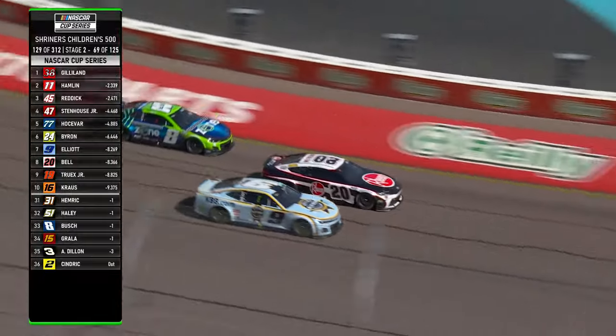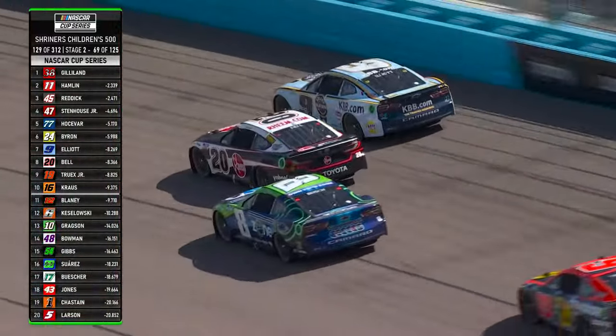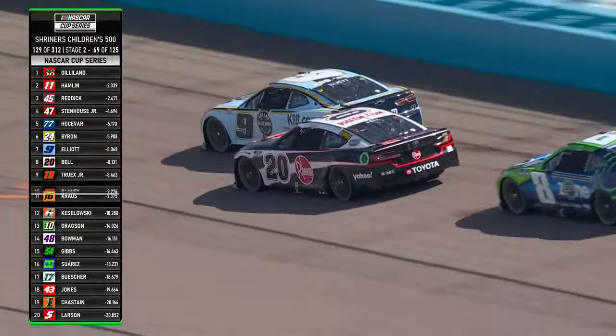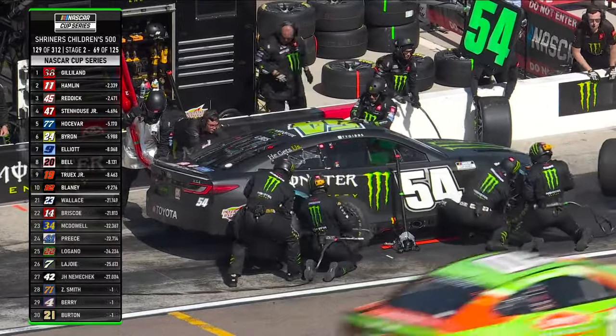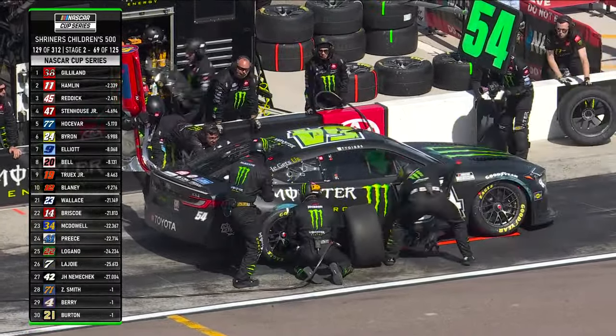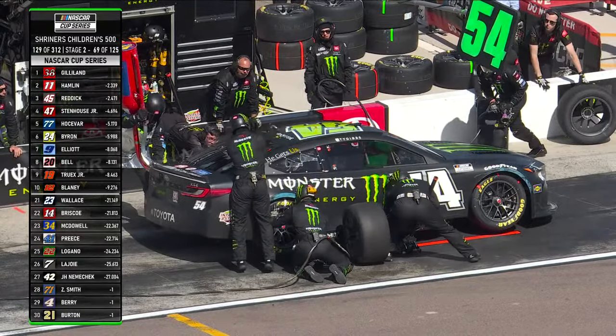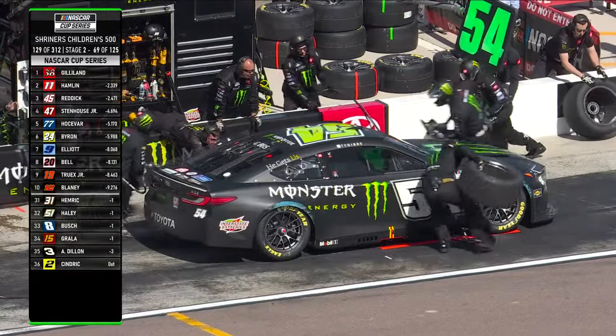Regan. Mike, trouble for the 54 of Ty Gibbs on that pit sequence right there. Lost a number of spots. They were slow with the rear. Had to go back and recheck one of the rear tires on it. And that will leave him in 15th after the green flag stop. Oh, let that tire down. Didn't have the right rear wheel on it. Saw that change of look up. Hey, man. Costly mistake right there.